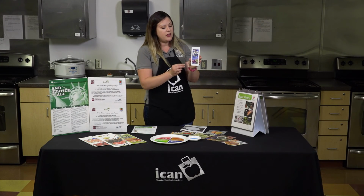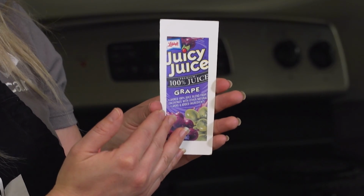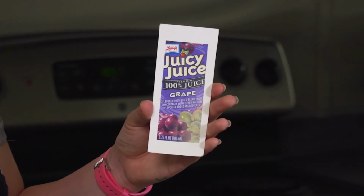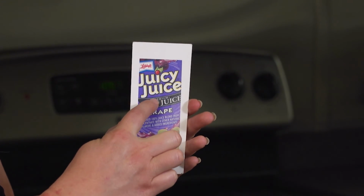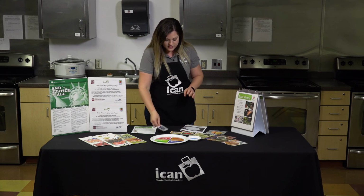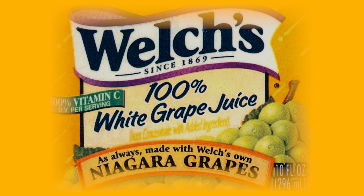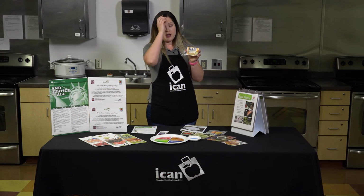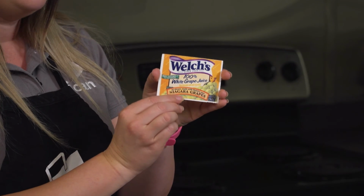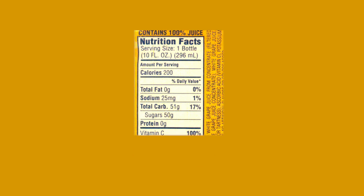The good way to tell if our juice is 100% is a lot of times it will tell us on the front of our label here, like this one. This is an example of grape juice and it tells us premium 100% juice. Another example is our white grape juice here, and this can be whatever brand you may choose, and it tells us here 100%. Another area of the label is in the back on the nutrition facts label right above. This will tell us the percentage of juice that it contains.